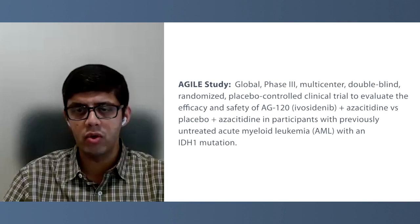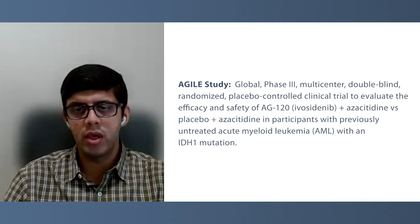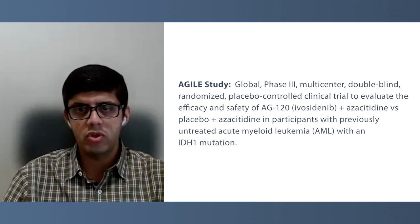So this was a phase 3 study of newly diagnosed acute myeloid leukemia patients harboring an IDH1 mutation, and it randomized them to a combination of azacitidine plus ivosidenib versus azacitidine plus placebo. When the study was started, the standard of care for patients ineligible to receive intensive chemotherapy was azacitidine. So this study, again, just to highlight, focused on patients who were not eligible for intensive chemotherapy.